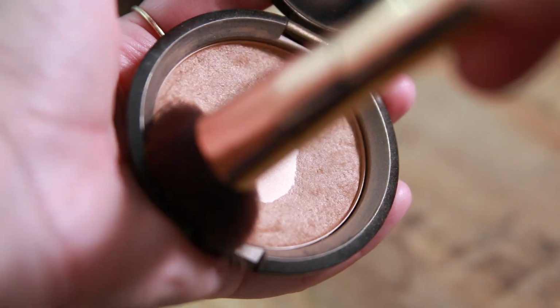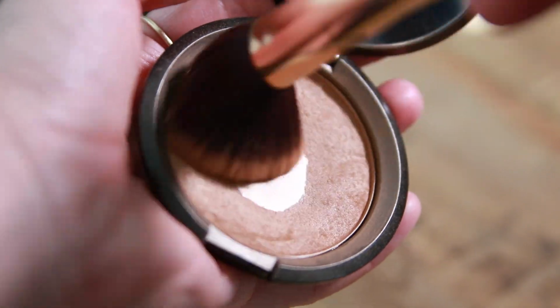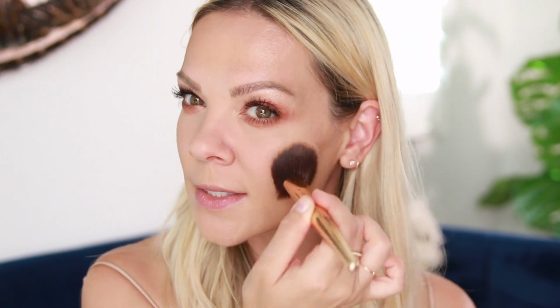I'm going to finish off the face and I do want a little bit of warmth. So a touch of bronzer. I'm going to start on my forehead a little bit. And then just a little bit underneath the cheekbone, but I don't want to contour harshly, so I'm just going to go a little bit underneath and then press it on the apple of my cheeks. And then gently across the nose to give myself a nice sun-kissed complexion.